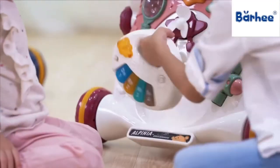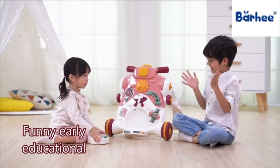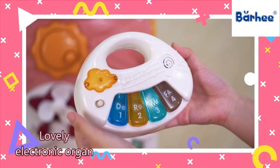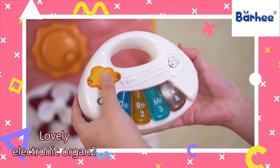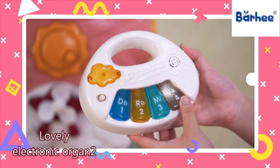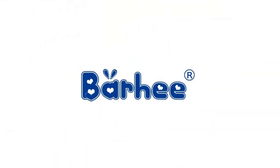There are many fun things to play with on the central table, also with light and music, electronic organ. Buy one, get three. You will not believe how many things this 3-in-1 learning walker can do. Bunny Baby Walker is the best gift for your babies.